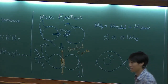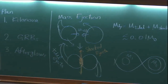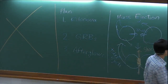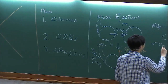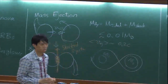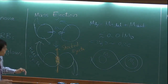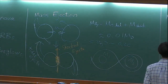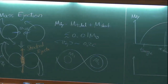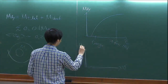Velocity, yes, good point. I would say the mean velocity is about 0.2 c. This is a typical velocity, but we know from simulation, for example, you can plot something like this: velocity and mass.